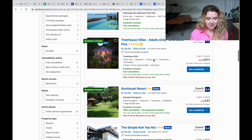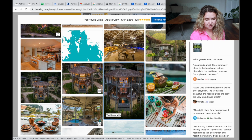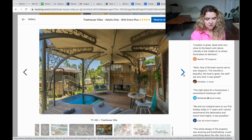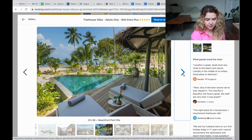Just scroll down, you might have seen this place on Instagram. If we look at the pictures, obviously it looks amazing. You get this kind of tree house with a pool, and yeah, it looks absolutely fantastic. But it's not cheap. Wow, look at that.